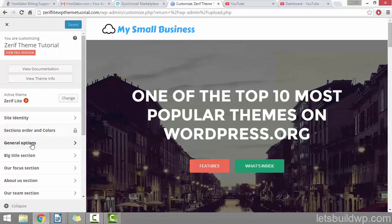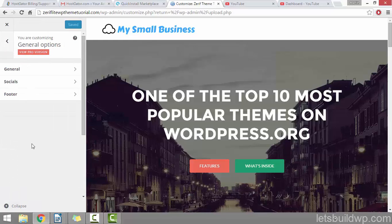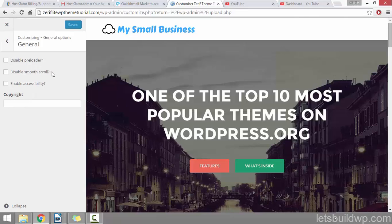So just click general options here, and there will now be 3 tabs: general, socials and footer. So we just want to click at the top where it says general, and here we're going to see there are 3 checkable boxes besides some different options. Personally, I recommend leaving all 3 of these boxes unchecked.